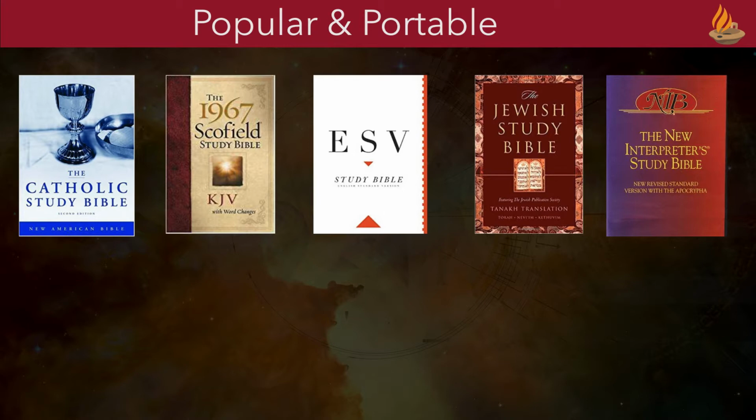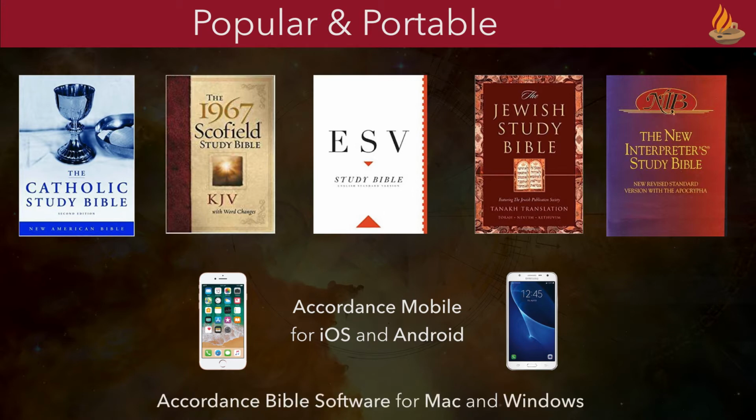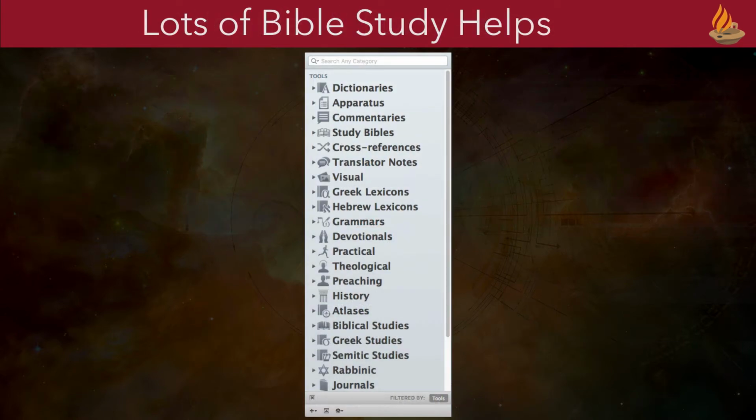Now, of course, even the largest smartphones are smaller, which makes carrying a study Bible on a smartphone, well, even smarter. With Accordance Mobile for iOS and Android, we have a match made in heaven. Of course, the same resources also work in Accordance Bible software for Mac and Windows. Study Bibles are some of the most challenging resources for Accordance to develop because they can contain so many different kinds of helps. Here's what I mean and how we do it.